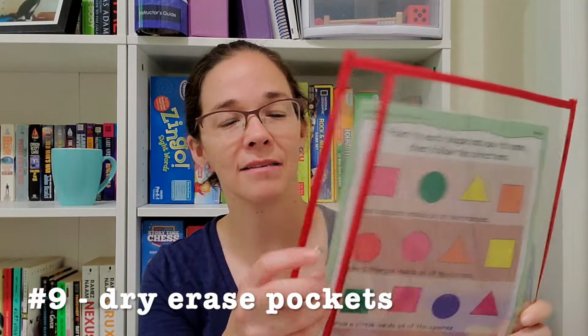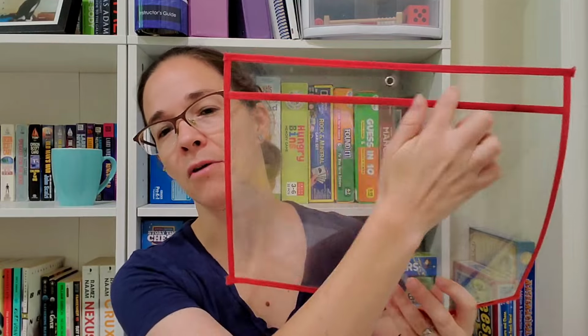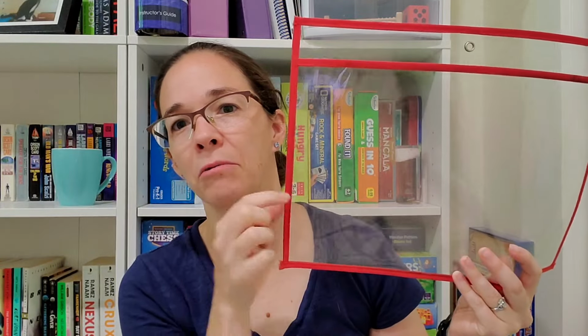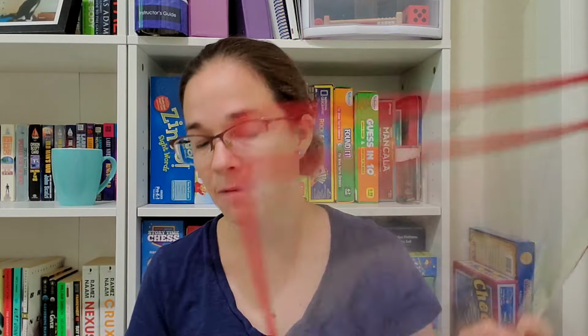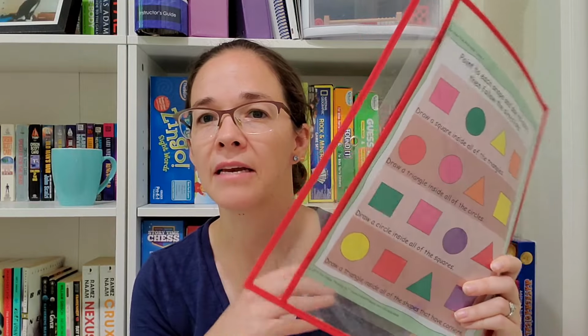Number 9 for us are dry erase pockets. So we use these all the time. We have 2 different styles, one with the pocket opening here, and then we have another one with the pocket opening on the side, and we use them absolutely every day. We put the pieces of curriculum that we want to reuse in here, and he will just do the work front and back, and we make our way through it, and it's wonderful.